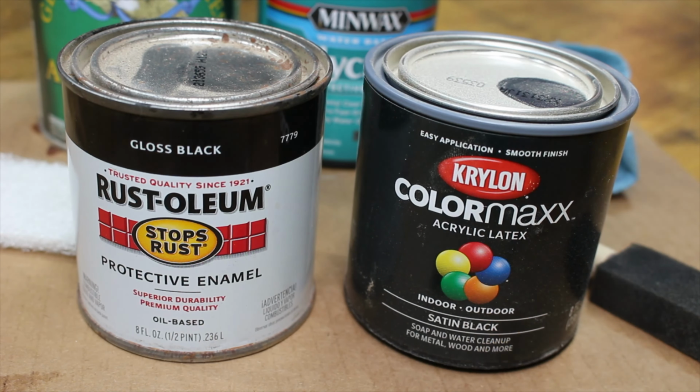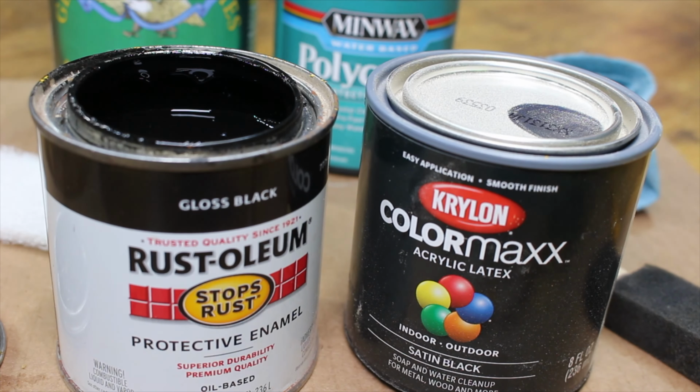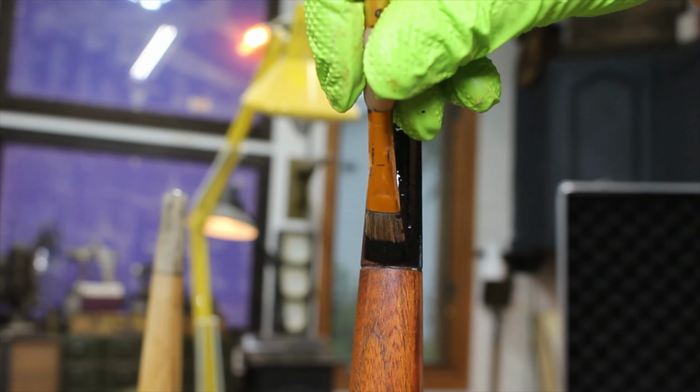To touch up the feet on this table, I'll be using two different paints. I won't discuss these in much detail. My strong recommendation is Gloss Black, protective oil-based enamel by Rust-Oleum.